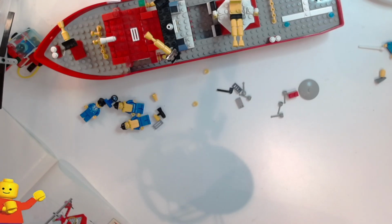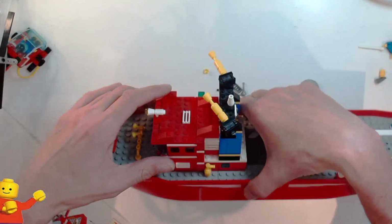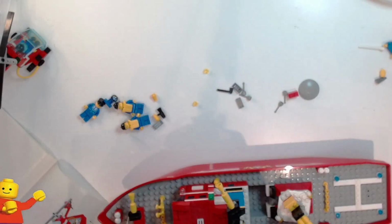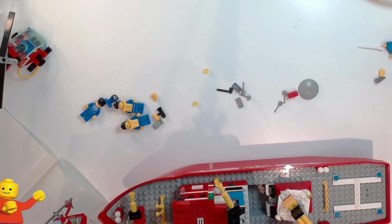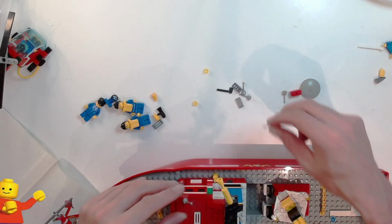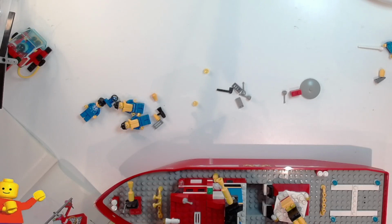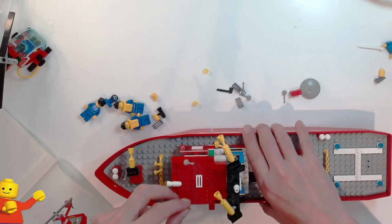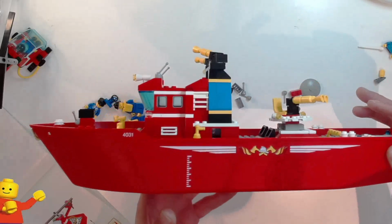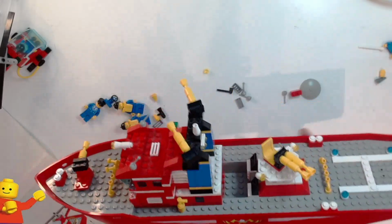Next is 2 antennas going off these sloped pieces here. So we got 1 and 2. There you go. Very much looking the part.